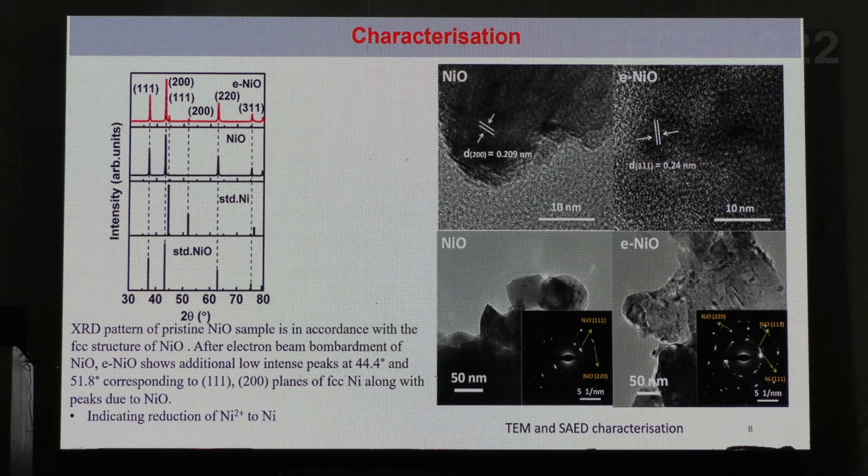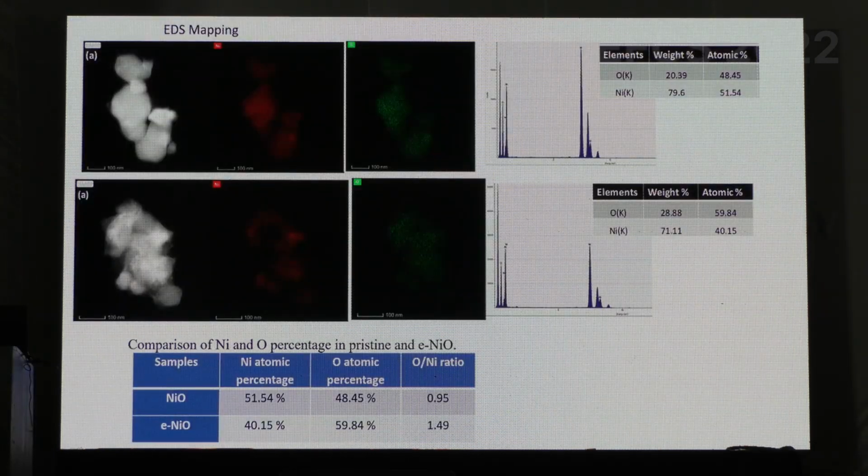But we should remember that X-ray diffraction is a bulk technique, and so some nickel metal has formed. We also looked at the transmission electron microscope and electron diffraction to look at morphology. We did not see any definite morphologies, just the usual crystallites. In the electron diffraction pattern we could again see the nickel spots. These are supporting techniques that tell the same thing, but they add to the confirmation of the data.